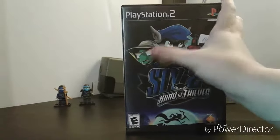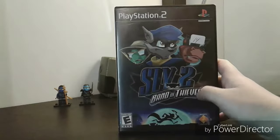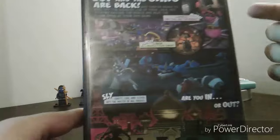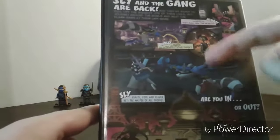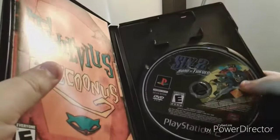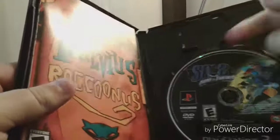So we got Sly, we got Bentley and Murray. And then we got Sly right there, just going in the moonlight. Maybe because it's Halloween. Probably not. Spine and the back: Sly and the gang are back. And then we got lots of screenshots of the game. So we got one of Murray right here picking up something. And we got Sly's buttocks, I don't know. Then Bentley right there, and then Sly again. And then more stuff. And inside, here's the disc with the trio right there, Sly, Bentley, and Murray again.